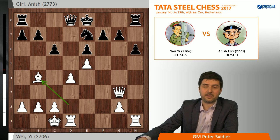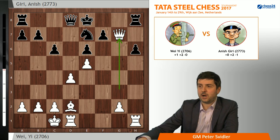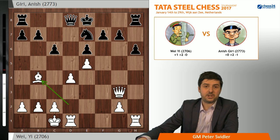I think he understood that after queen takes g7, Anish will blitz out the next, I don't know, 5, 10, 15 moves, depending on how critical your play will be. And then the game most likely will end in a draw. And he attempted to get a somewhat non-standard position where perhaps Anish is not as well prepared.